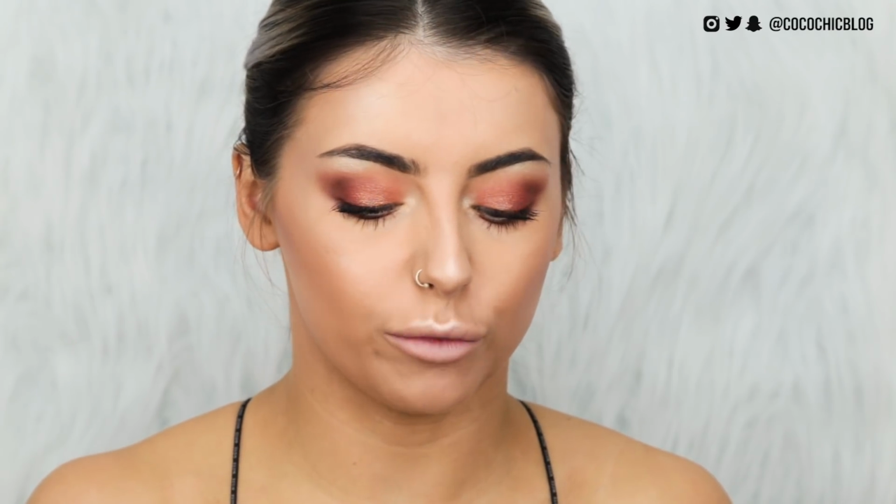For lashes, I'm going to be using these guys from Huda Beauty. I know they're not drugstore, but I do actually have a really good drugstore alternative for these. I just don't have any at the moment, so I will leave a link to them down below. They're like £3 or £4 or something and pretty much identical. So I'm just going to quickly glue those bad boys up.